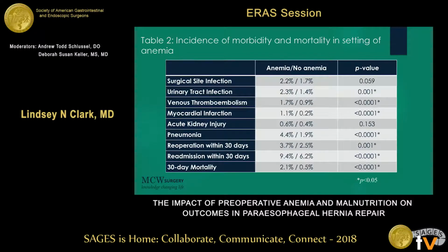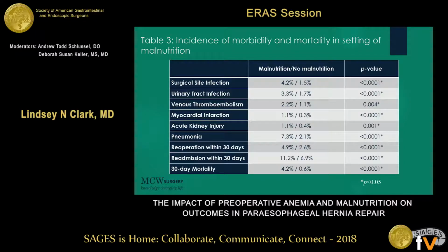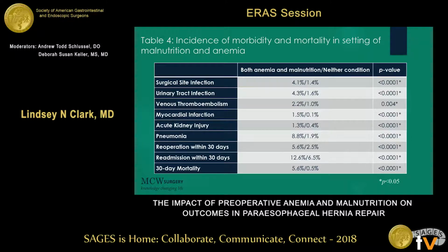So this table shows the difference of incidence in our various morbidity and mortalities. For patients who were anemic, they had a higher incidence of urinary tract infection, venous thromboembolism, myocardial infarction, pneumonia, reoperation, readmission, and mortality. For patients who were malnourished, there was a higher incidence of everything: surgical site infection, urinary tract infection, venous thromboembolism, myocardial infarction, acute kidney injury, pneumonia, reoperation, readmission, and mortality. And for patients who had both of the conditions, there was again a higher incidence of all of the outcomes that we investigated.